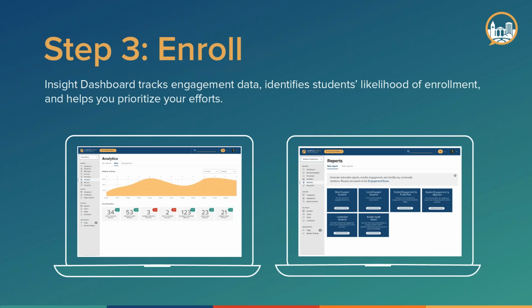Finally, we take all of the data from each component of our marketing solution, from the text messages, the emails, the personalized websites, and the Bubble engagement app, and combine that data into our Insight dashboard, where each student is assigned an enrollment score based on his or her engagement with the various content that has come his or her way. And that helps colleges really focus their high-touch efforts on those students who are most likely to enroll.